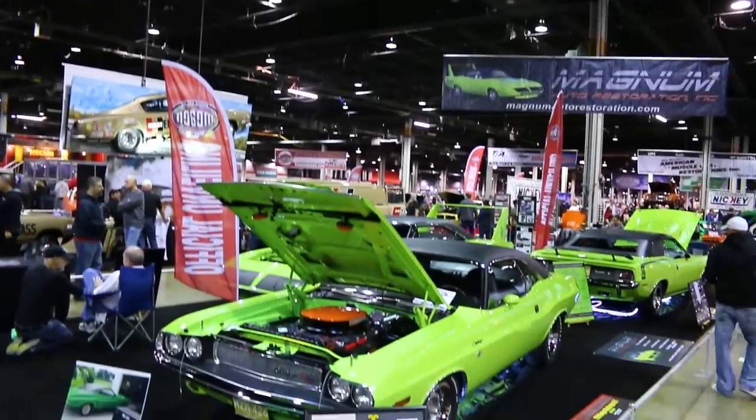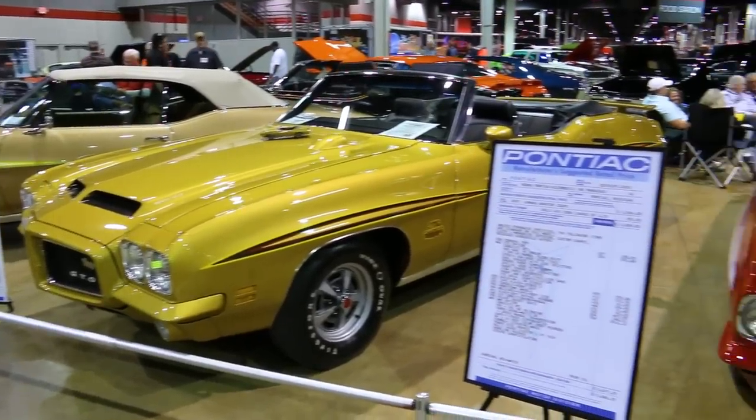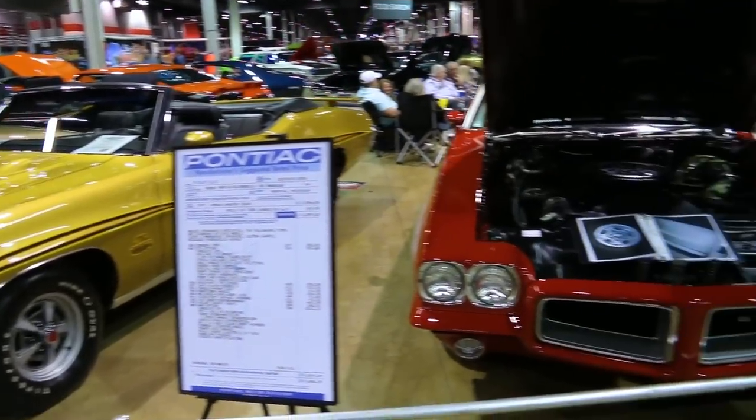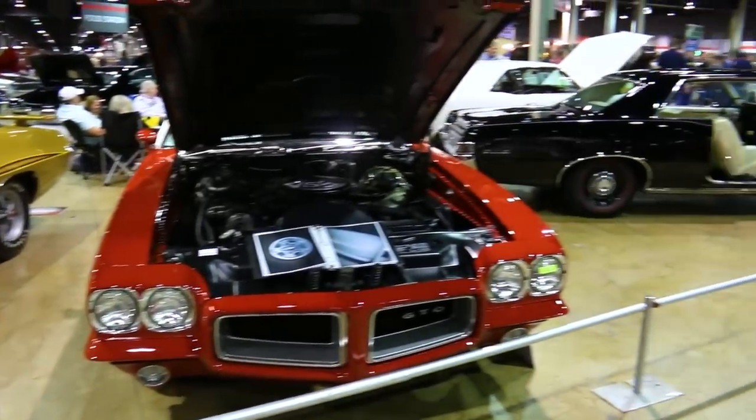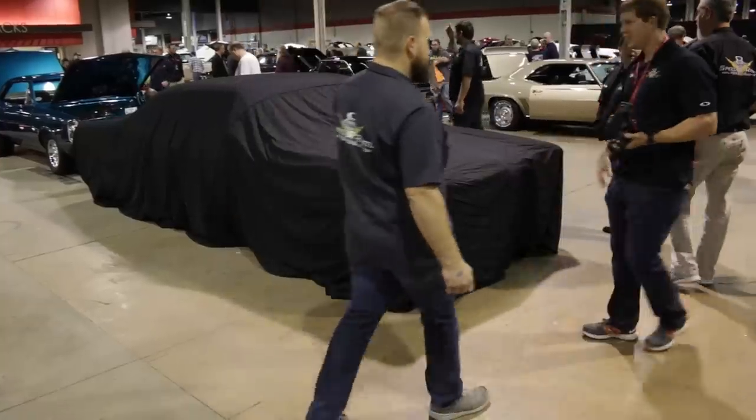It's full of invitational displays of super, super high-end, ultra-rare muscle cars that come from all over the country, even different countries, to be on display. It's something special for sure.